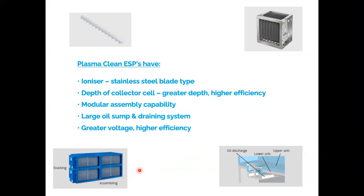There is also a large oil sump and draining system, as you can see in the bottom right-hand corner. Where the grease collects, it will be held until it's cleaned by our maintenance team, which is something we offer all over the UK. Or you can add a drain system underneath where there's a plug, and the grease can be taken out that way and disposed of correctly without sending it down the drains, because unfortunately you're not allowed to do that in the UK due to the environmental aspect.